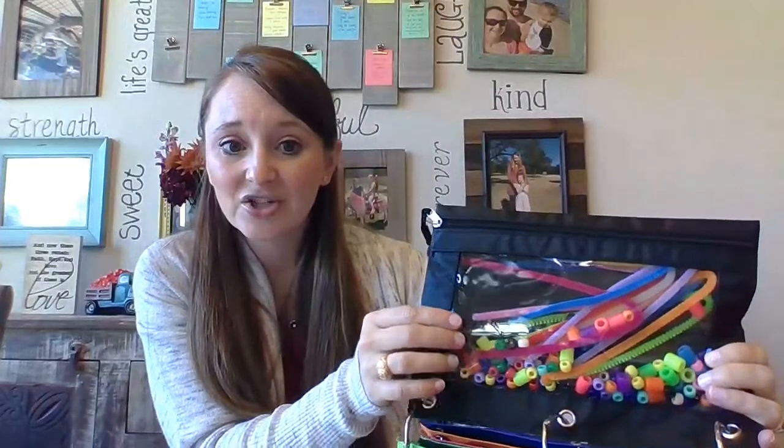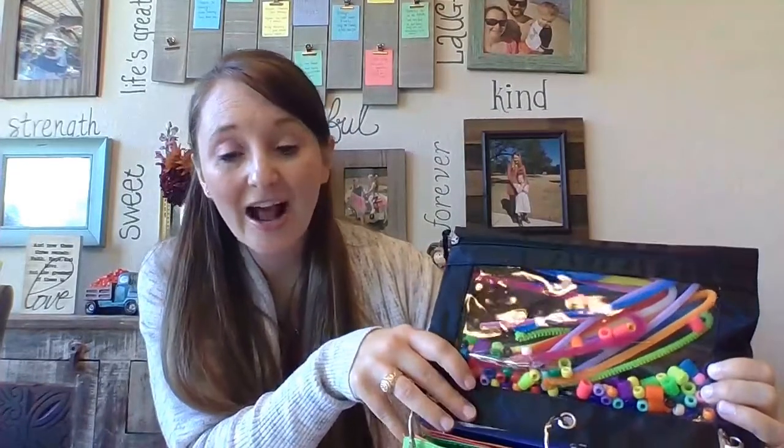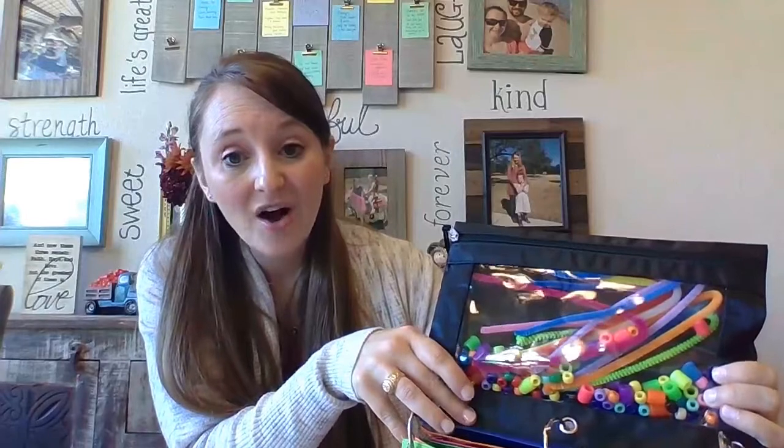And then he can string beads on the different pipe cleaners, different numbers of beads. And when I get a moment to step away from my school-age kids, I can step over to my little guy and we can practice our counting and count the beads that he's done on each pipe cleaner.